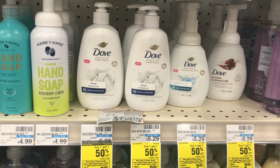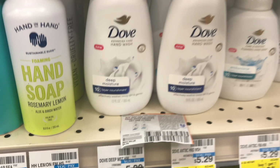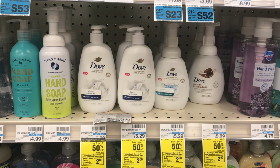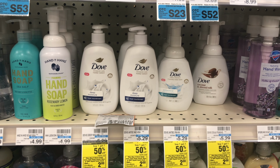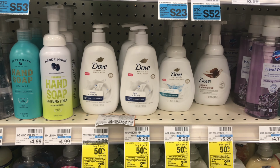It's priced at $5.29 and I'll be picking up 2. I'll also use a BOGO coupon from Match Unilever that will take off $4.49, and we have another $1 in our app that will double dip. It will bring it down to $2.48. I'll pay that and I'll get $2 back. Then I'll submit my receipt to Fetch and I'll get 750 points for each one of them.